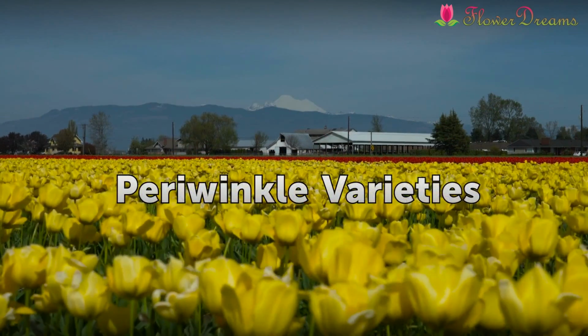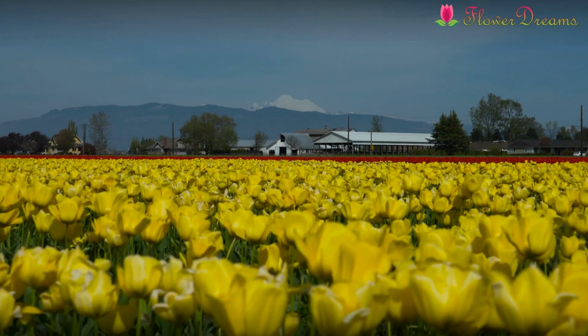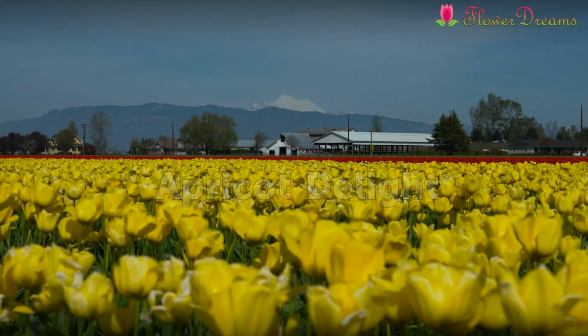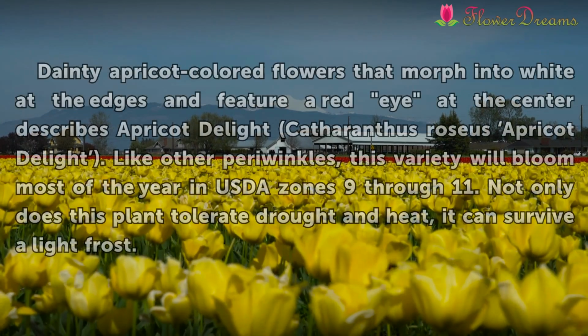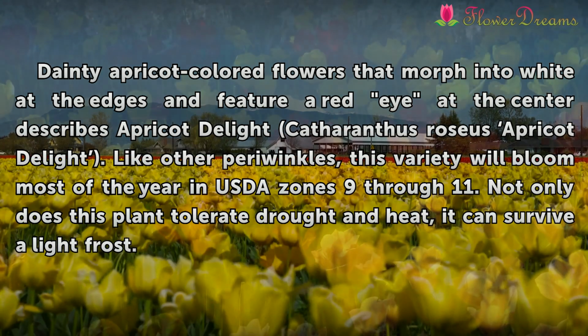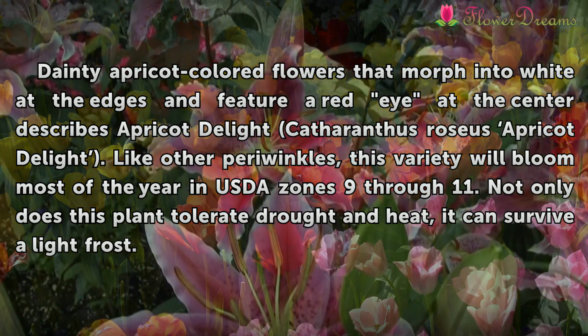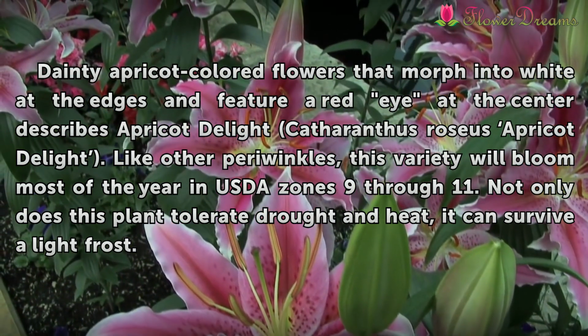Periwinkle varieties. Apricot Delight. Dainty apricot-colored flowers that morph into white at the edges and feature a red eye at the center describes Apricot Delight, Catharanthus roseus Apricot Delight. Like other periwinkles, this variety will bloom most of the year in USDA zones 9 through 11. Not only does this plant tolerate drought and heat, it can survive a light frost.